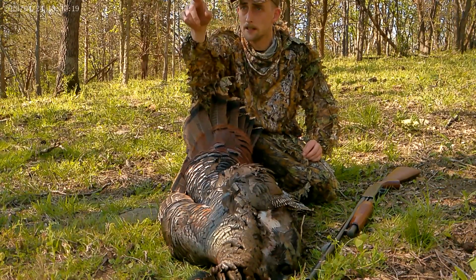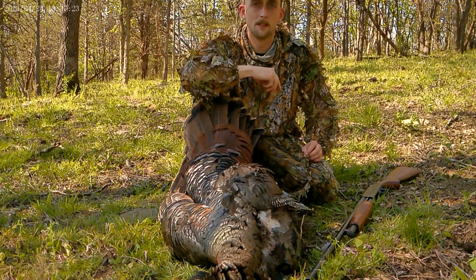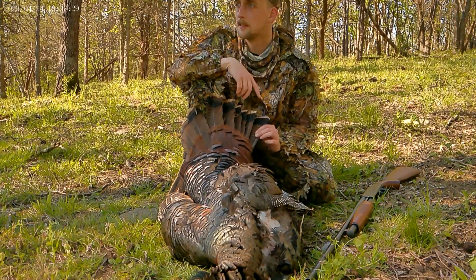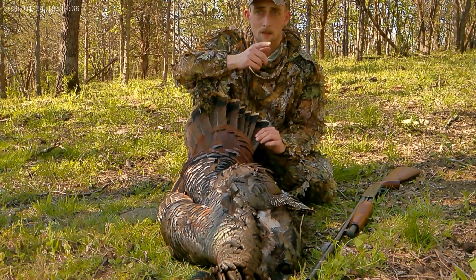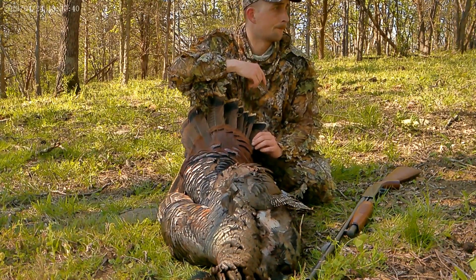So I get up on the road right here, and I look over, and right where I was just standing, there's this rock wall, there's the field. There he is. I mean, he's just strutting his life away. I stopped and looked. I didn't see any hens with him, but I figured there was one somewhere in this woods. So I got my strutting Jake decoy, which I'll show y'all a picture of, and I attached my camera to my tripod.